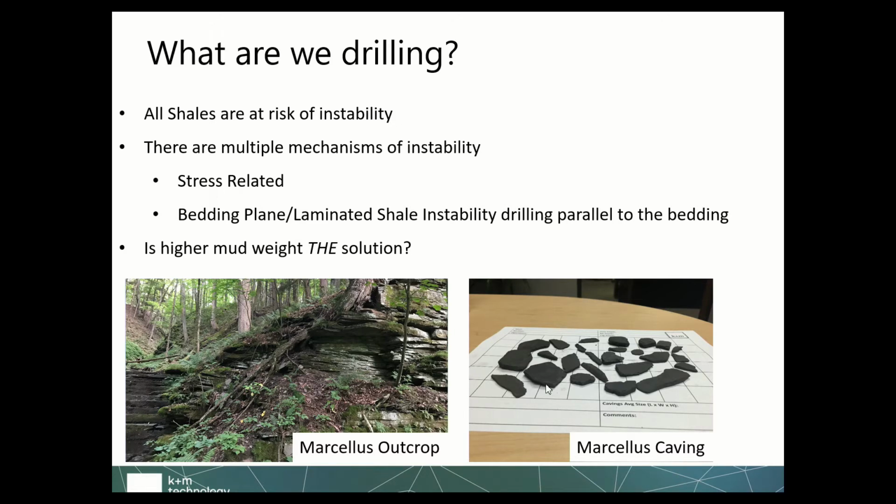The ROPs are not super high in this area. So these tabular cavings, they're hard. It's a hard formation, but they're very big and tabular. So the laminations themselves are kind of weak, and it's prone to instability. So when you're drilling a shale, there's two mechanisms for instability.